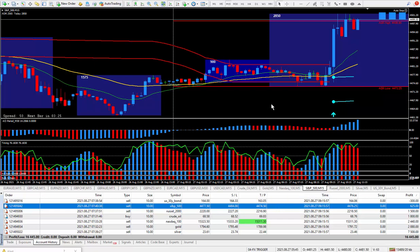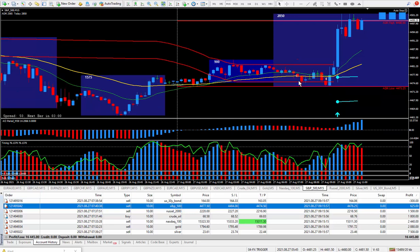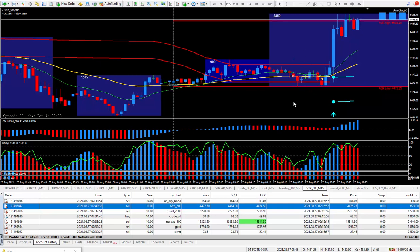So the system was saying to sell, and in real time I had red boxes, but this huge move up changed it from red to blue. So let's see where I got in at. Sold it here, and just as easy as it went up here, it could have easily dropped.